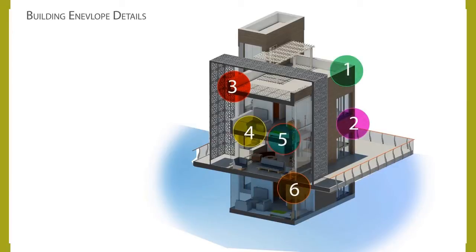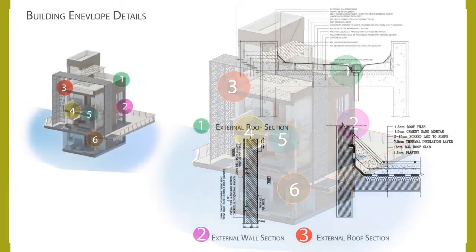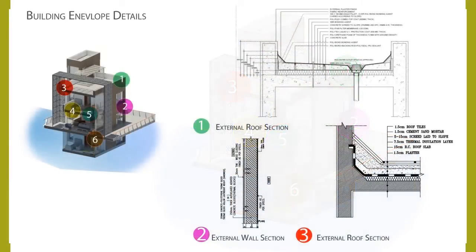In order to enhance the energy performance of the project, the following building envelope and special insulation details were applied to the building, divided into 6 main types: roof, external walls, curtain wall systems, exposed ground floor, and internal flooring details.